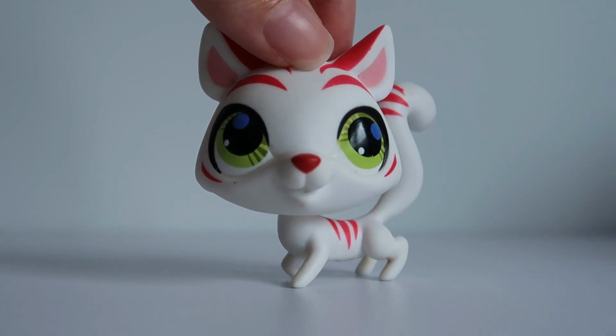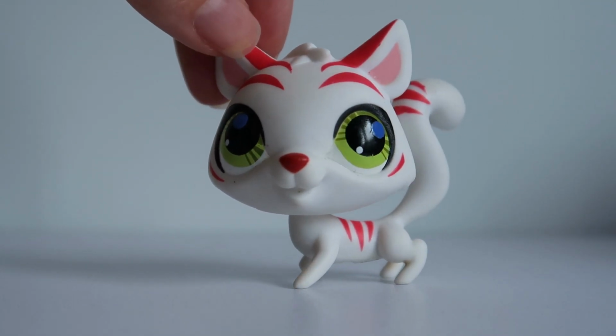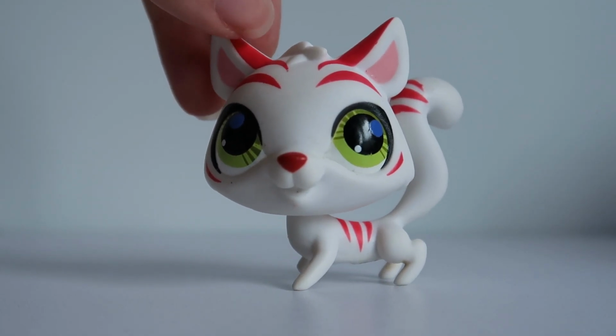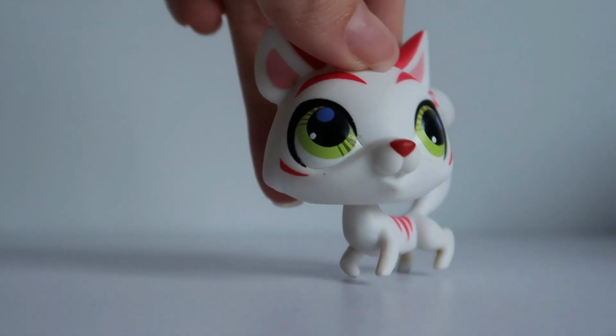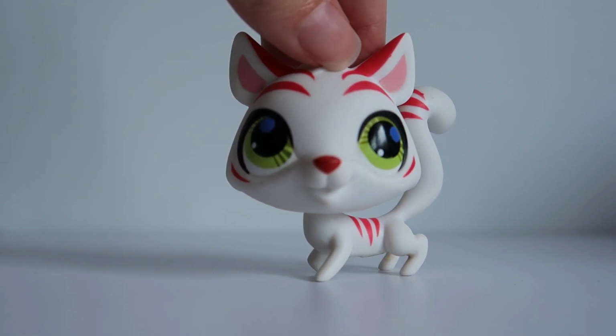I also got this G3 tiger. Now I know G3 pets are notoriously quite questionable looking, and trust me, there are a lot of G3 pets that I don't like. But this guy is gorgeous, okay? I love the colors so much. The red and the white work so well together.